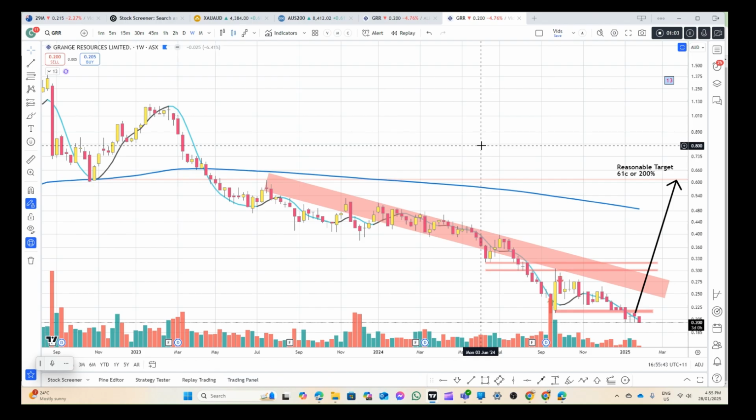As we embark on this technical analysis journey, we'll be exploring the charts and trends of Grange Resources. We'll be looking at key indicators and the patterns that could shed light on the company's financial health and future prospects. So whether you're a seasoned trader or just getting started, buckle up for an intriguing exploration of Grange Resources' market performance and its potential going into the future.